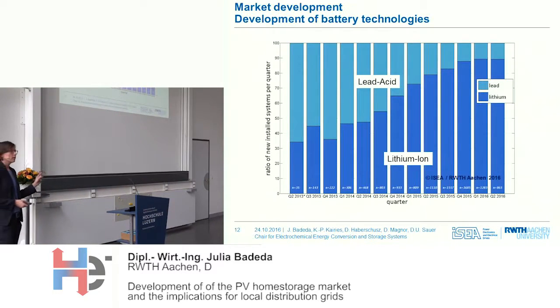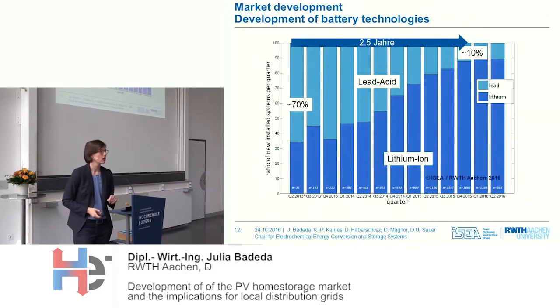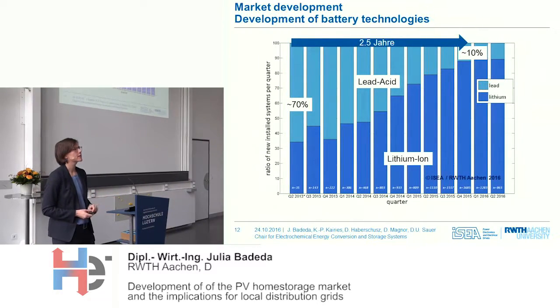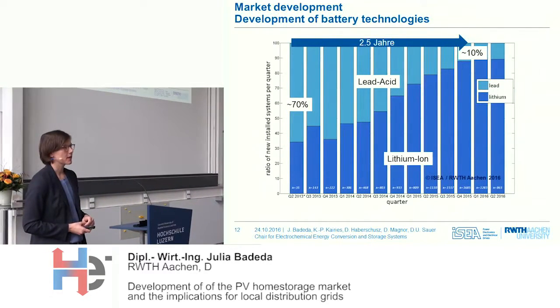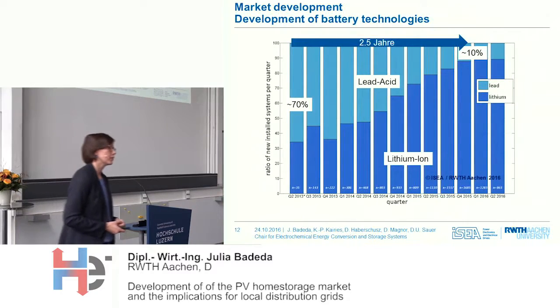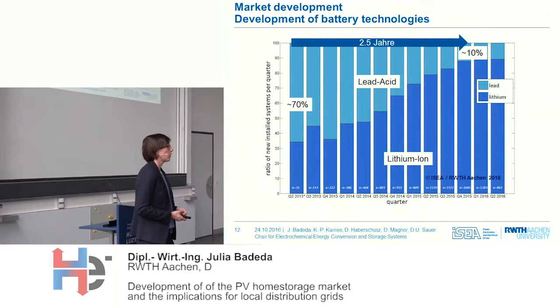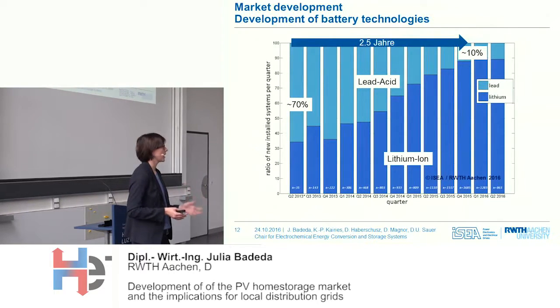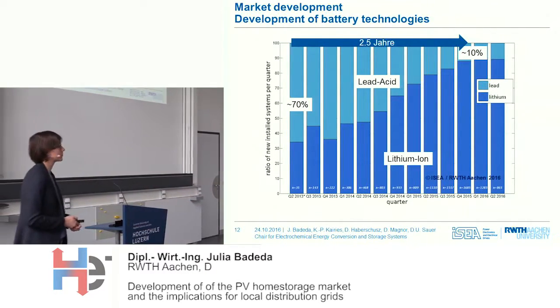So it started off that lead had about a share of 70% in the quarterly sales. But within 2.5 years, it went down to 10%. It's stabilizing there, but a lot of the manufacturers are not selling that anymore. So all of them have a lithium-ion system right now. Some have lead acid still in the portfolio, but not very often it's sold.